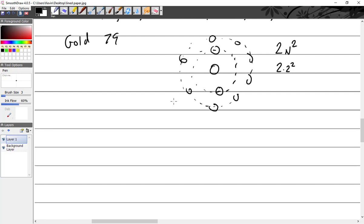So for example, gold has 79 electrons. Think they all fit in the first shell? I'm going to go with no. How come? Only 2 fit the first, because you can only have a maximum of 2. Do you have to have 2? No, you can have 1. Good thing. But there still happens to be 2.